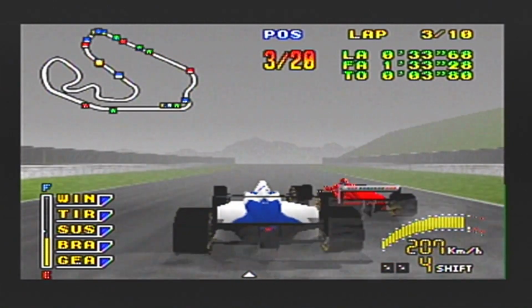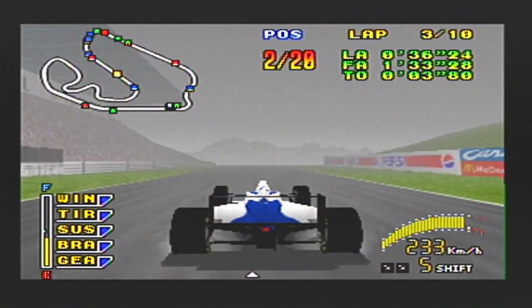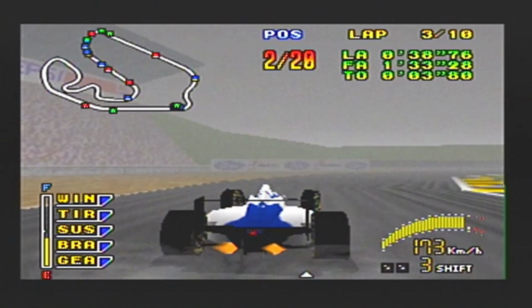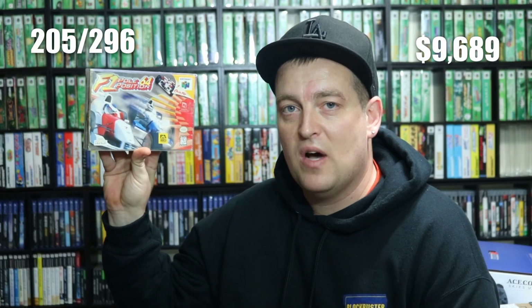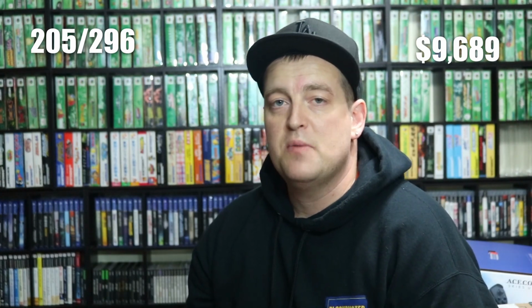F1 Pole Position isn't the worst racing game on the system, but it's nothing exciting that will interest you enough to want to come back to it. F1 Pole Position is game number 205 for the N64 Complete in Box Quest. Next up, another Pokemon game, Pokemon Puzzle League.